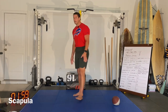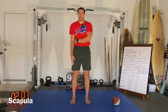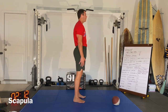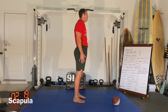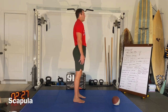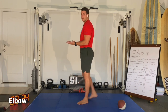Try not to move your head and try not to bend your elbows. Keep everything nice and tight here. Elbows are straight. Pretend like you're holding $100 bills in your armpits. And then from here, we're going to go all the way down, back, up, forward, down, back, up, forward, and down, and up, back, down, forward, up, back, down, forward. Good job.